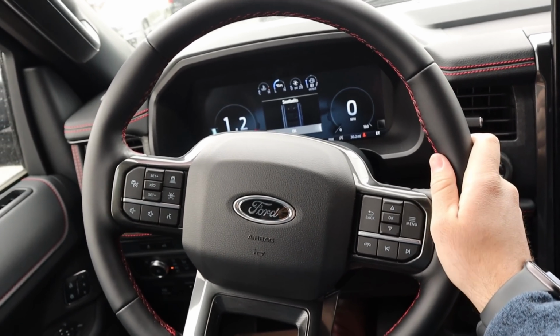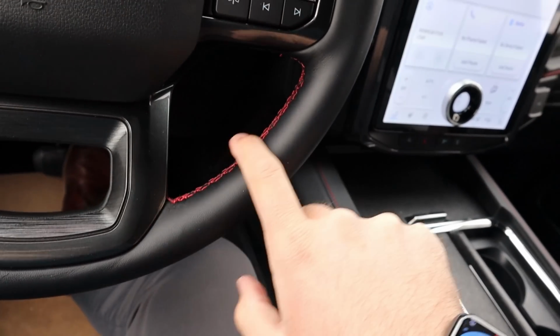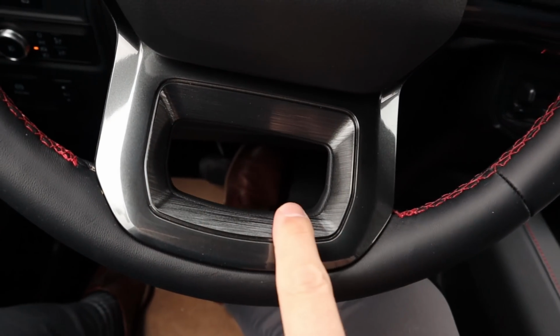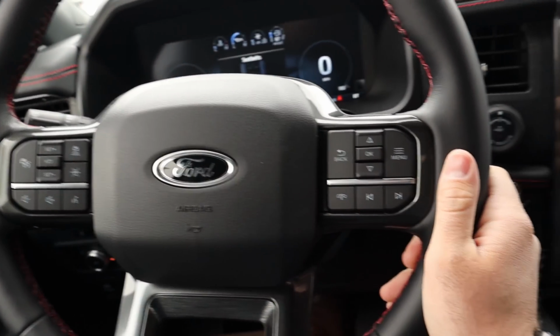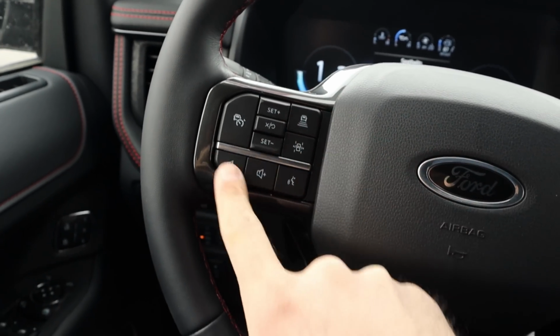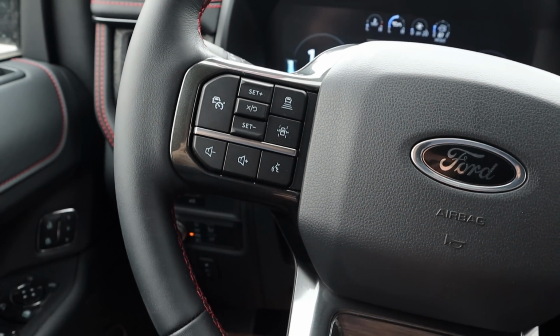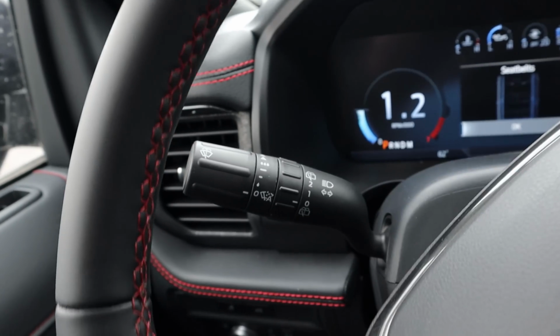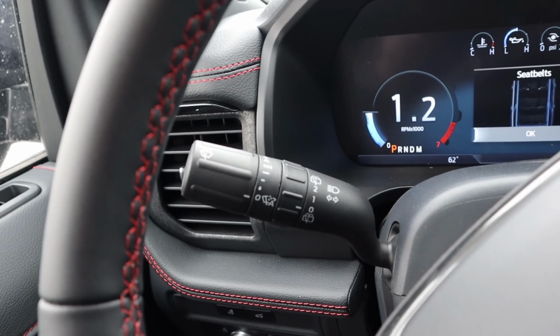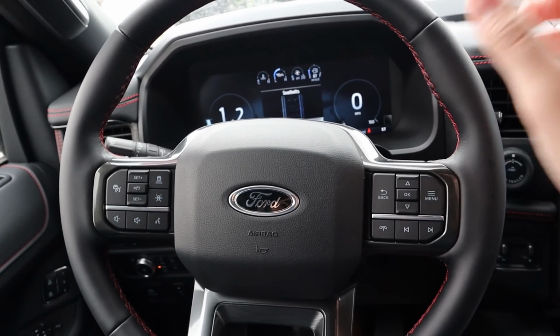Now here is the steering wheel. You can see here with the padding all around, and again more of that red stitching, and then notice the trim piece here at the bottom. Notice the airbag cover is stylized similar to what you have in the new F-150. Same thing here with the buttons. These control the cruise control system. It's got adaptive cruise control. You got your volume and voice command controls for the center stack. And then notice we've got our turn signal and windshield wiper stock.